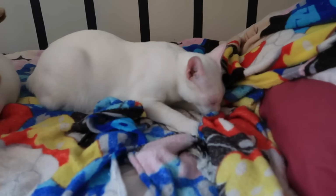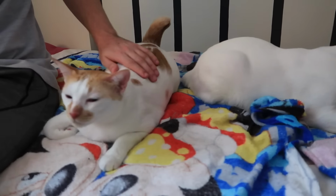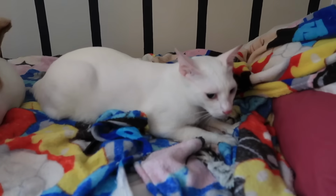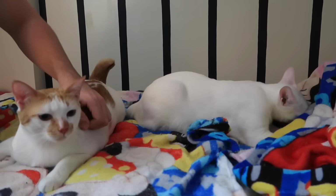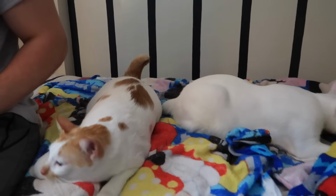Look at the boy. He's using his dodo. He's baking, beside Maui boy. I brought their blanket with them so that they feel that they are still at home. That's the reason why I brought their blanket, for them to feel that they are still at home, guys. Look at Maui boy, how fat he is. He's so fat. You see?